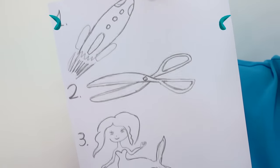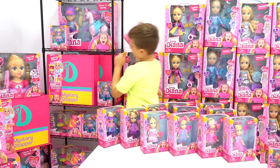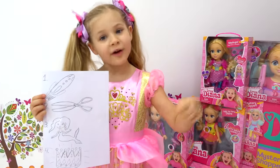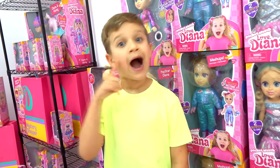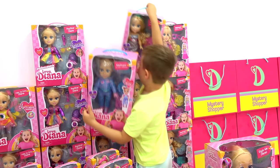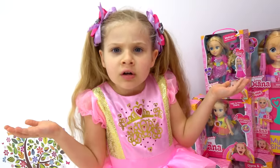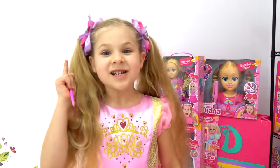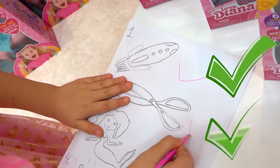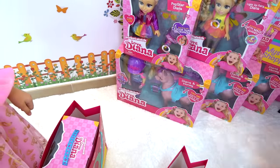Second shopping list. I need more toys. No problem. What do you need? Spaceship, scissors, mermaid, crow. I know. This is all what you need. Are you sure? Yes, yes. Hey, mash up dolls. Thank you.